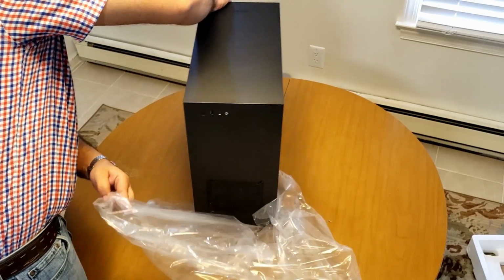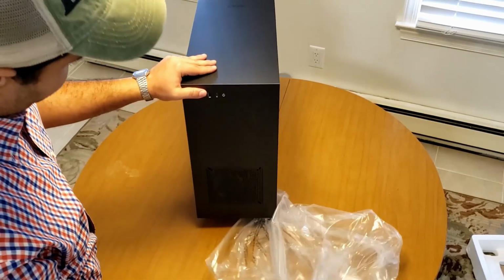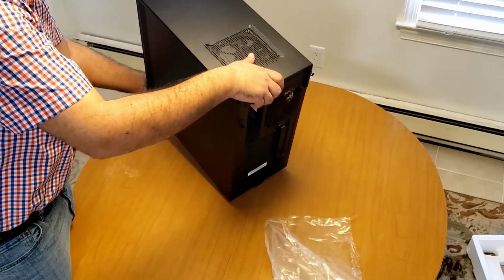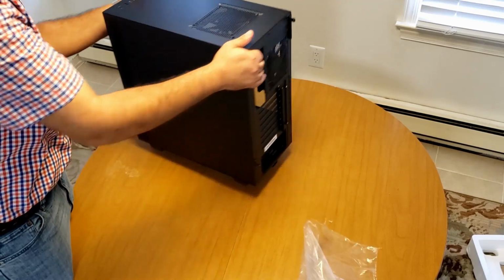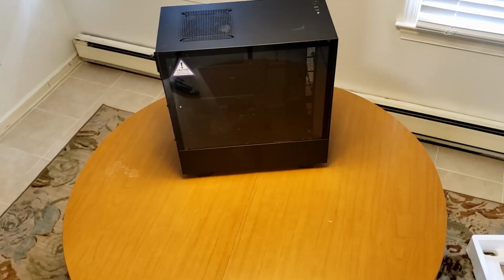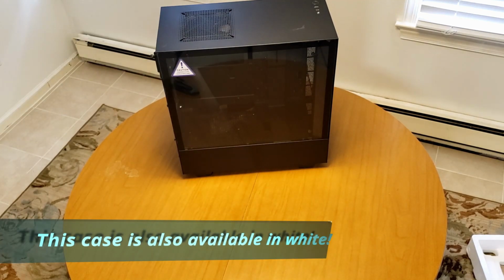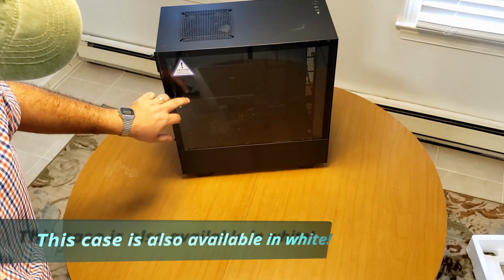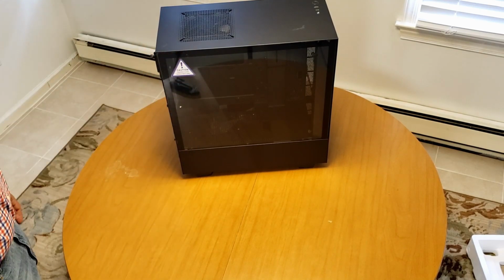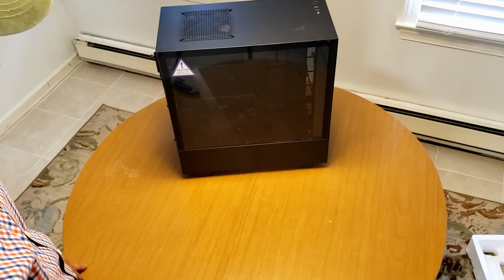NZXT. Is this sitting right? I don't think this is sitting right. Now that's sitting right. Yeah, so this is the case, y'all. Looks pretty good, I might add. It's got like a little tempered glass section here, so I guess I gotta handle that with care right there. So yeah, that's that. Let's start taking this case apart.